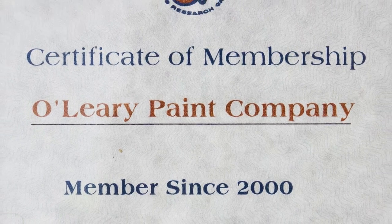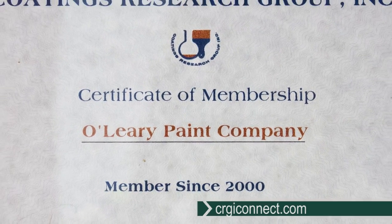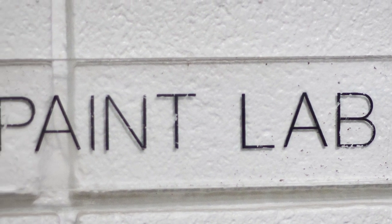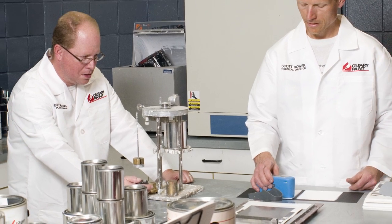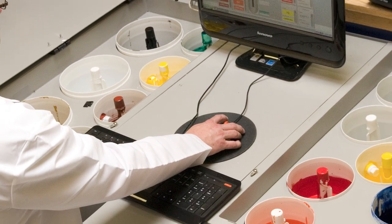We belong to a lab group called CRGI, our Coatings Research Group, and it's a lab group of 30 paint companies worldwide, and they test all our raw materials and do the paint testing for us. So we have an independent lab test our products, and we get a yardstick on how we're doing versus the market. Rather than us doing the testing, it's an independent lab, so we can trust the results we're getting.